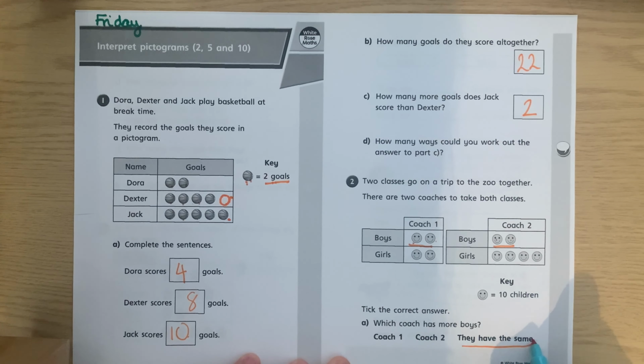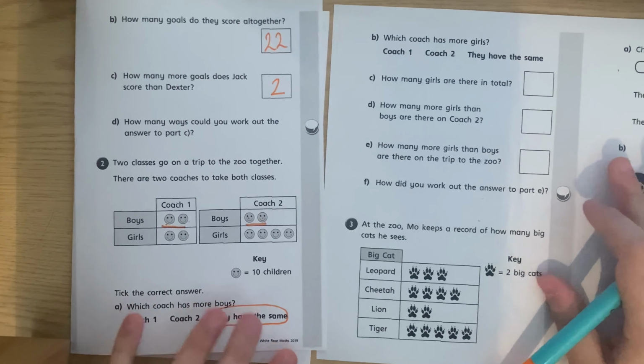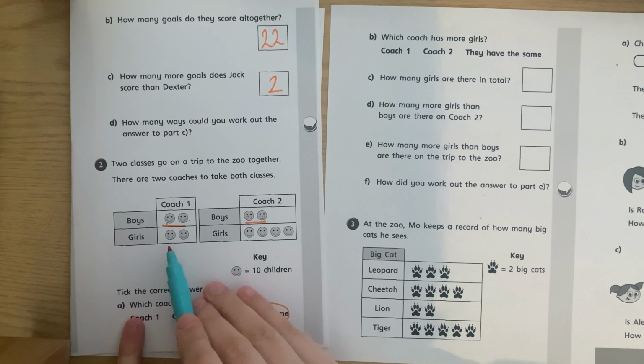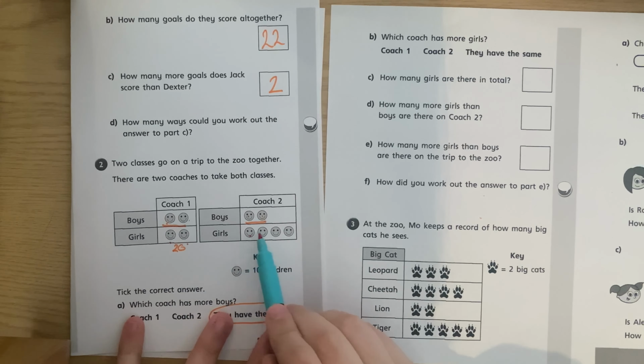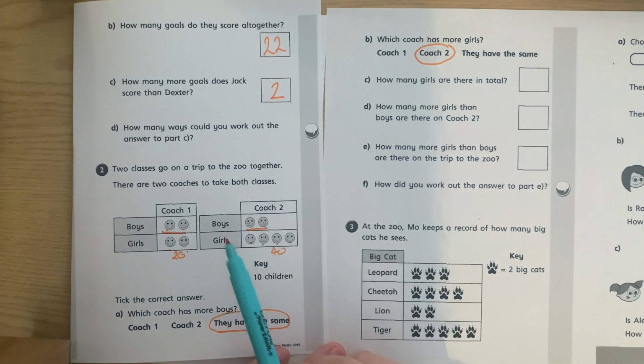Let's move on to the next sheet. Now I'm just going to fold this here so that I still have these questions and the display to help me. So B, which coach has more girls? Is it 1 or 2? So we've got 10, 20, so 20 girls, 10, 20, 30, 40. Which one has more? Well, coach 2 has more, because there are 20 more on this side, because there are 2 extra smiley faces.